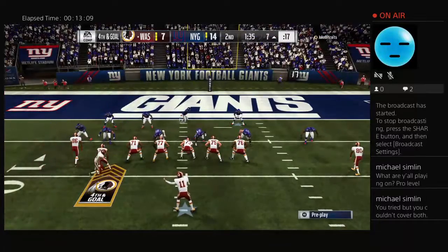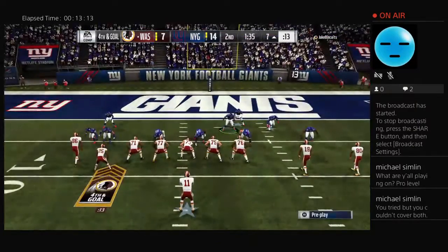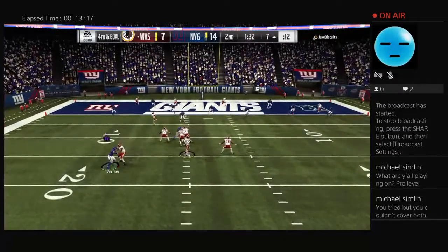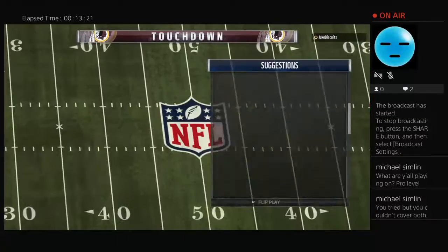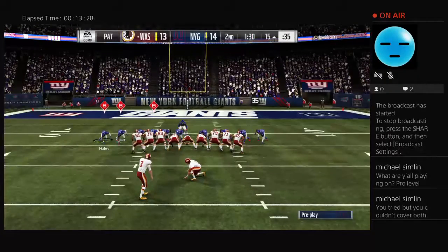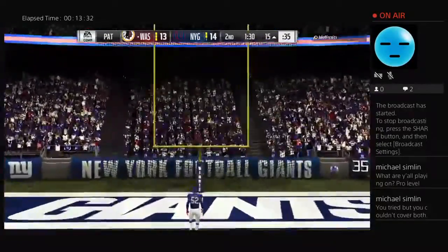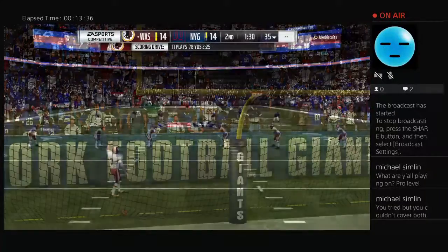Hey, back up. They snap it to Smith. And this is caught in the end zone. It's Doctson for the Redskins touchdown. Josh Doctson, a 7-yard touchdown grab. And the Redskins are an extra point away from tying this thing up.